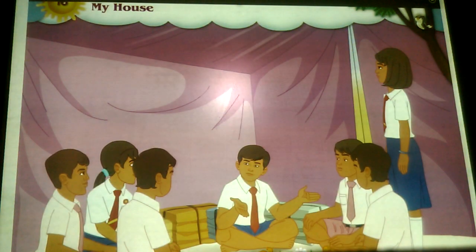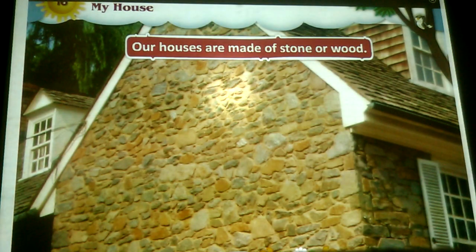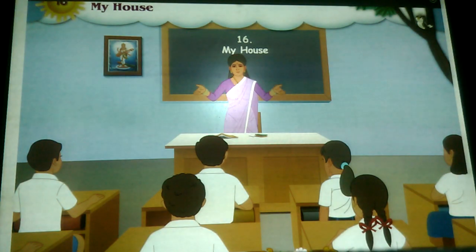Now it was Chameli's turn. She said, I have come from Manali, which is a hilly region. At our place, it rains heavily and snows as well. When it is very cold, we like to sit in the sun. Our houses are made of stone or wood. Friends, have you listened to Chameli's talk?